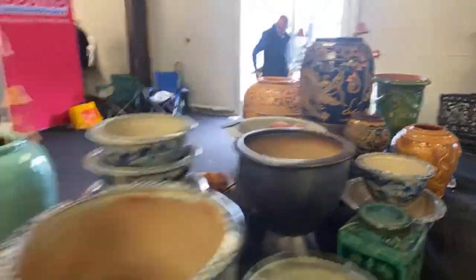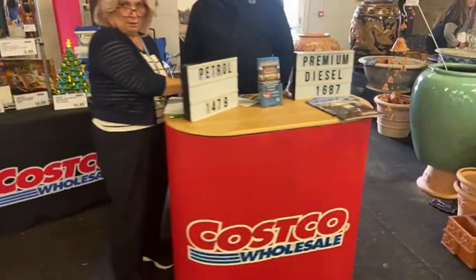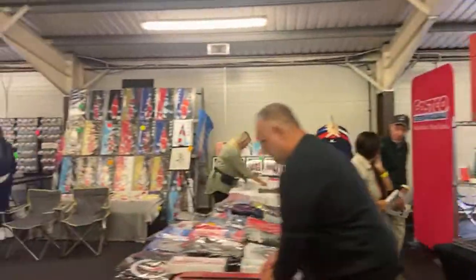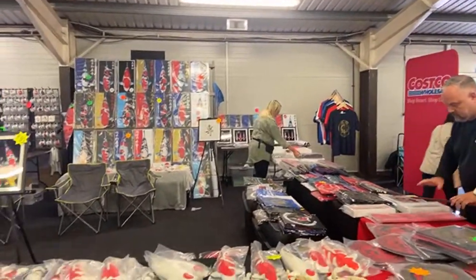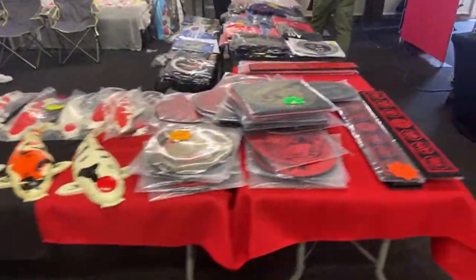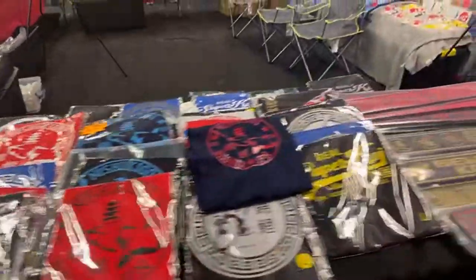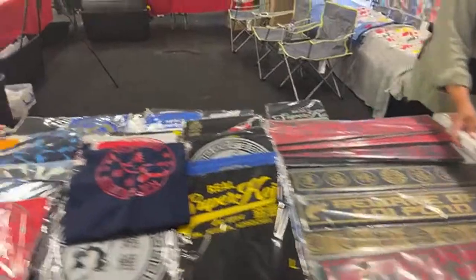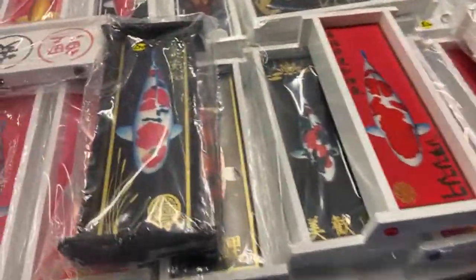Good luck. And Costco's here as well for some reason, selling petrol of all things. Now, things you didn't expect to see at a koi show. Koi signs are here as well. I was here last year. They've brought a lot more stock this year though, so they must have done well last year. Fairly decent little plaques for the garden. Got a couple of t-shirts made up as well. He does a lot of these little things to hang up in your filter houses and whatnot. So, right, anyway, let me spin you around.